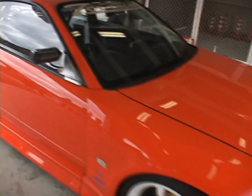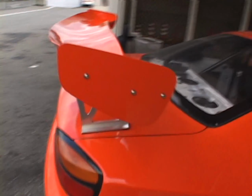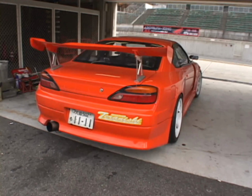A lot. Half my paycheck goes into this. I just work at a regular office, but I don't drive this car to work. I really haven't told people at work that I do this.